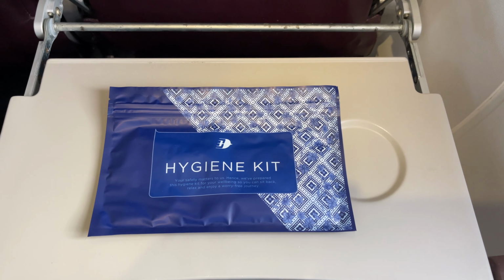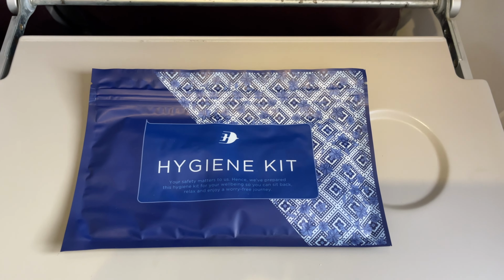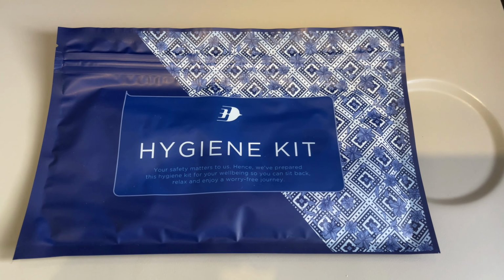A hygiene kit is handed out during boarding and consists of a mask and a few sanitizing wipes.